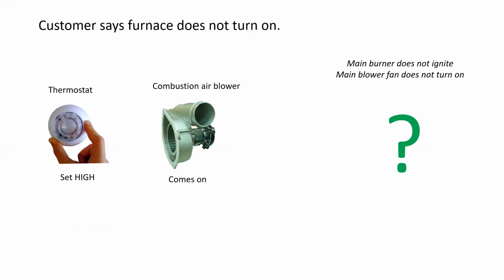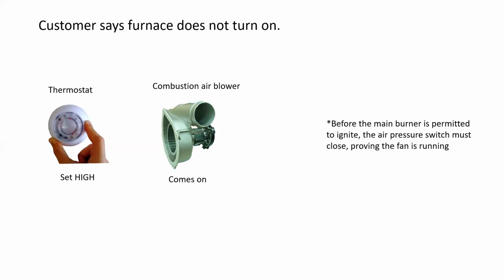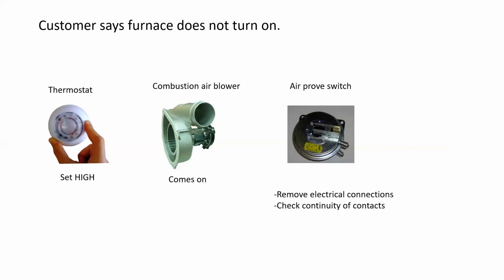Well, the sequence of operation is what I rely on. The sequence of operation tells me that before the main burner is permitted to ignite, the air pressure switch must close, proving that the fan is running. So we need to now inspect the air-proof switch. We can remove the electrical connections and check the continuity of the contacts.